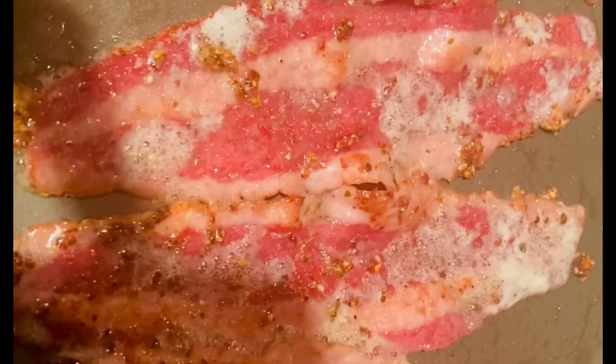I know a lot of people don't like turkey bacon, but you never had turkey bacon like mine. I season my turkey bacon, not with salt or anything like that. I just put a little pepper and some salt-free herbs on it just to give it a little character.